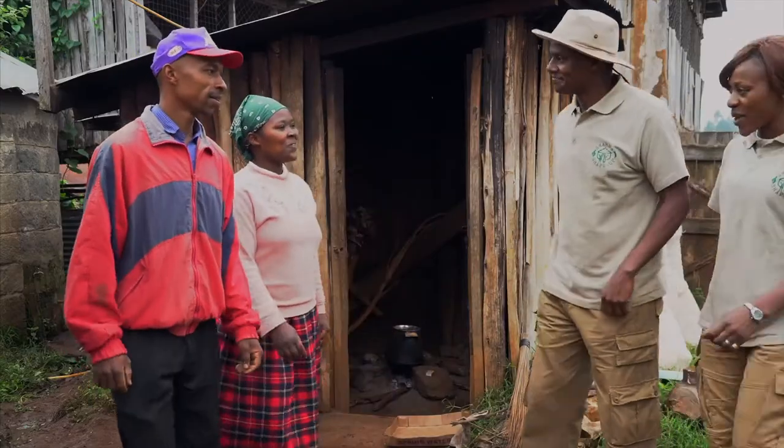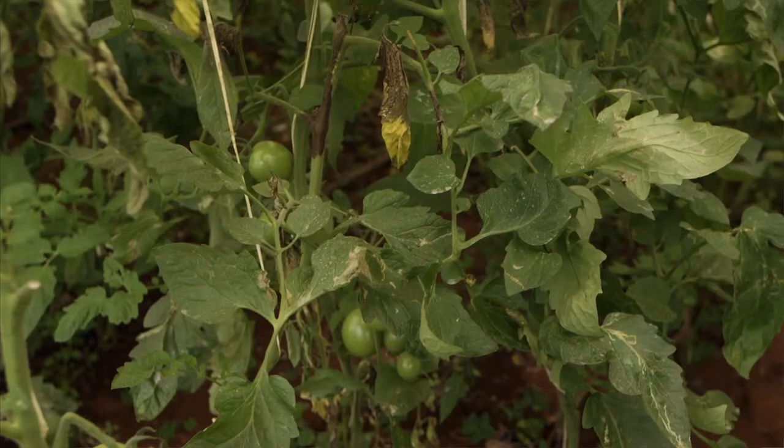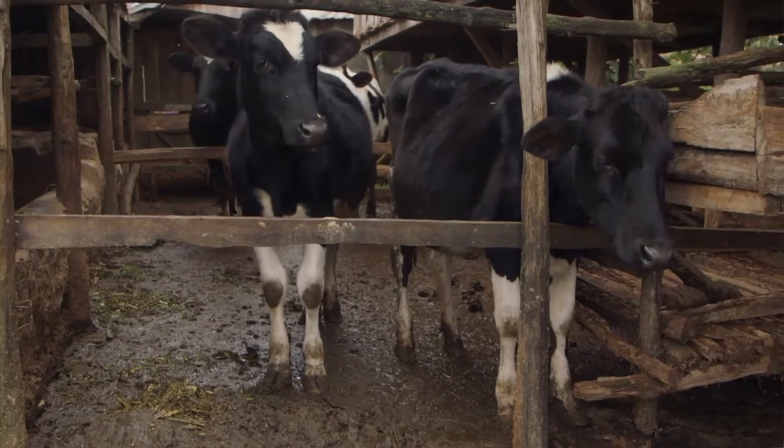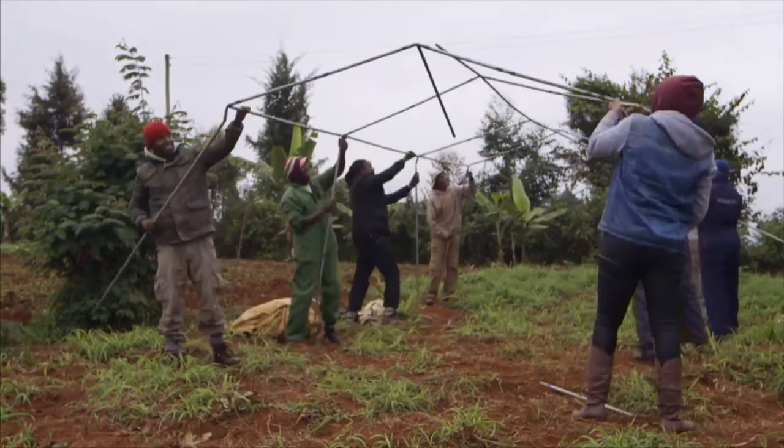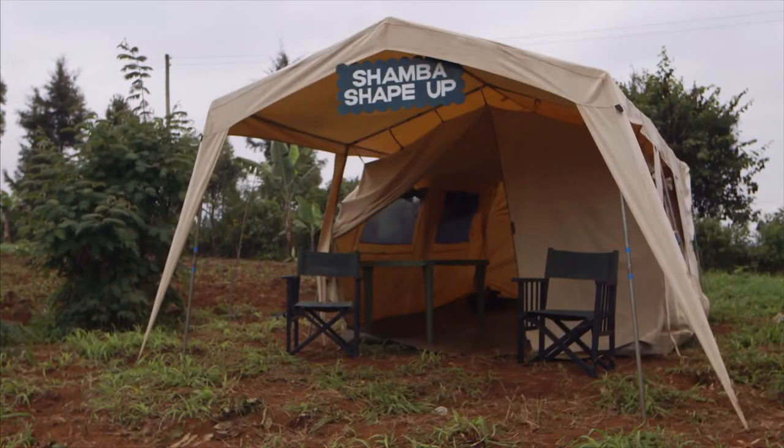Pauline and Michael. Yes. How can we be of help? There's a disease, as you can see, on the tomatoes. And also I can see my cow does not produce enough milk. Well, we'd better call our experts, and pitch the tent so we are ready for work.